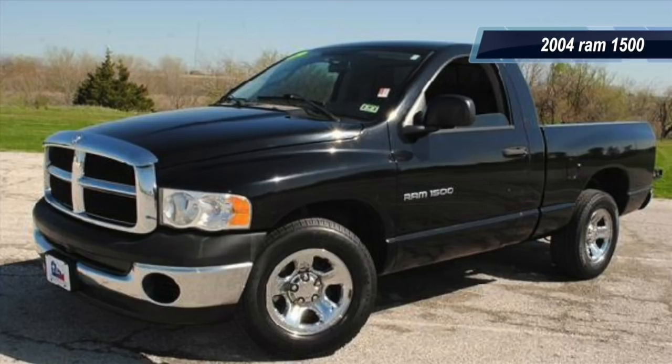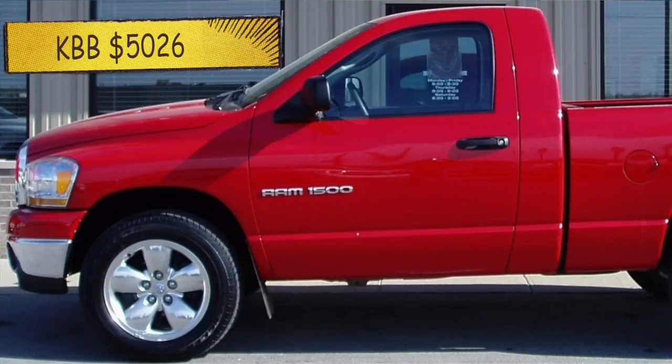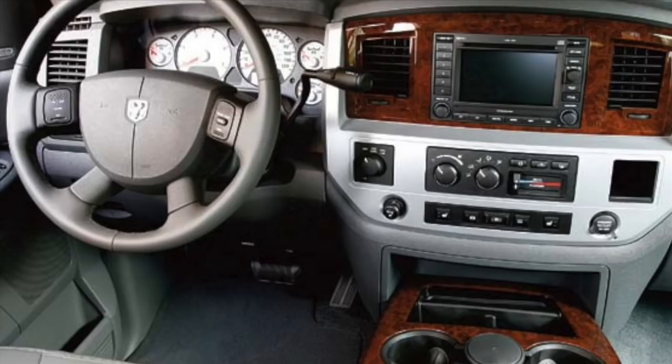Finally, at number 5, I felt obligated to throw a pickup in the mix since I already threw in an SUV, so I gave this spot to the 04 Dodge 1500. Now, the 4.7 liter V8 with the regular cab is going to cost you $5,026, so you're going to have to talk them down the price of a new cell phone case. Or if you really want to abide by the rules of the list, you can always get the 3.7 liter V6 and then just not tell your friends about it, because that one Blue Book's at around $4,400.